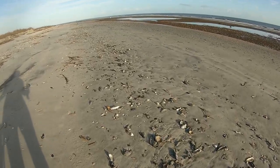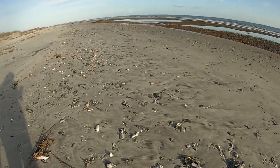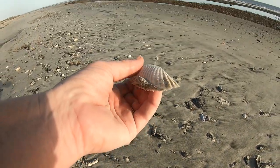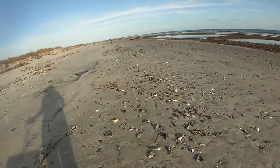Lots of cockles, lots of oysters. Like I said, those are pretty common to our area. Arcs, blue mussels. These gorgeous angel wings sometimes are fairly common.